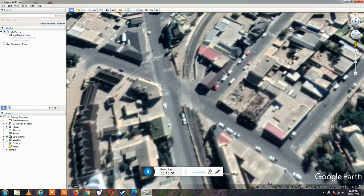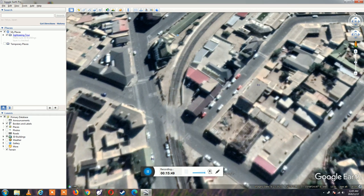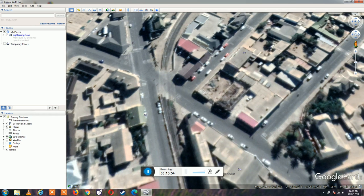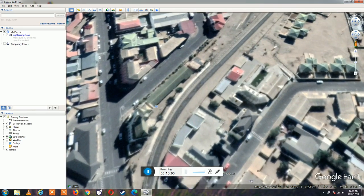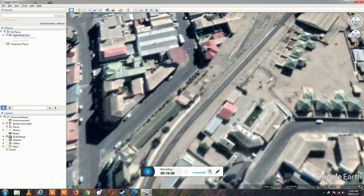Back in the 90s, before they took out the old railway, it just used to be one railway that serviced the town. Here's the thing. The railway didn't split. It just came in, and then eventually, somewhere around here or so, roughly over here, it split. That's where it split.